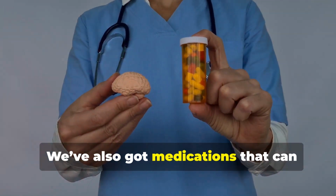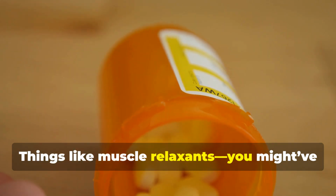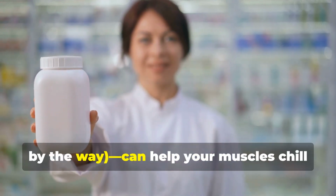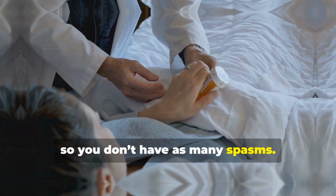We've also got medications that can help calm down those overactive muscles. Things like muscle relaxants, you might have heard of baclofen or diazepam, that's Valium by the way, can help your muscles chill out a bit so you don't have as many spasms.